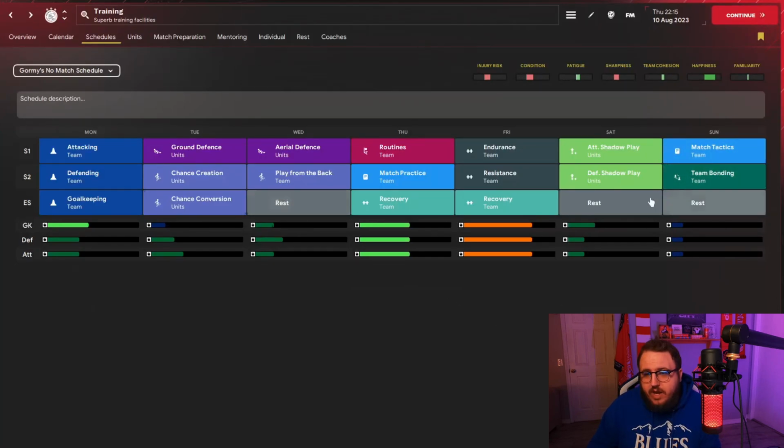Notice how I have 3 kind of blocks of rest within here. Yes, we have the 2 for recovery, but we also have 3 blocks of rest. So they're going to be getting plenty of recovery and resting time. It's not like we are kind of drilling them to the bone. We are making sure that, yes, we are getting a lot of work done.